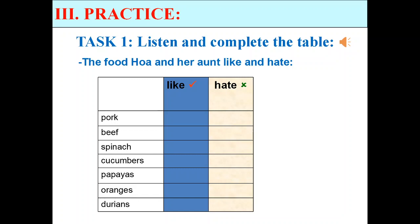Okay, let's check the answer. Pork? Yeah, they hate pork. So what about beef? Oh, they like spinach. Yeah, they also like spinach. Again, cucumbers are the favorite vegetable. Papayas they also like. Oranges they like again. And durians, yeah, they hate it. I remember, yeah, they said that they hate the smell of durians. Okay. So let's move on.